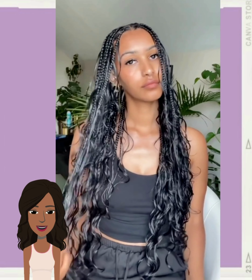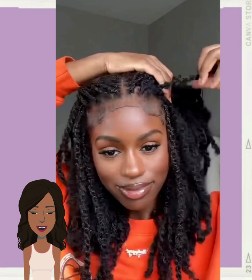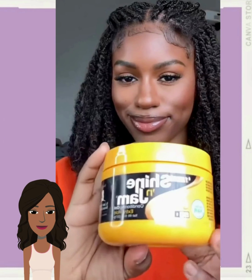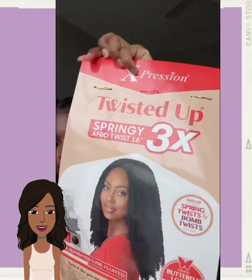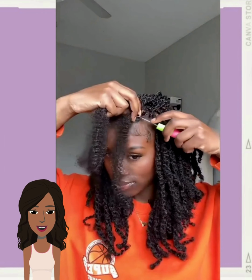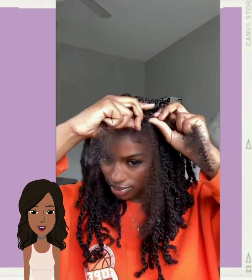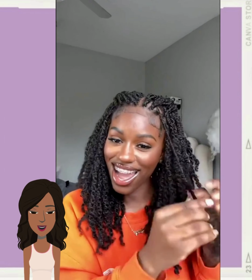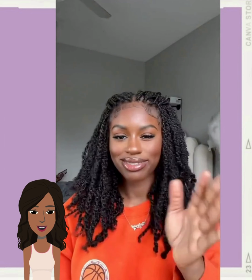Wow, so pretty. She did a great job. And then we got someone doing another protective style with this crochet jumbo twist look. I know a lot of us probably have like vacations and stuff like that for the summer season. So these braided hair options are a game changer. Very pretty. I really like her makeup too.